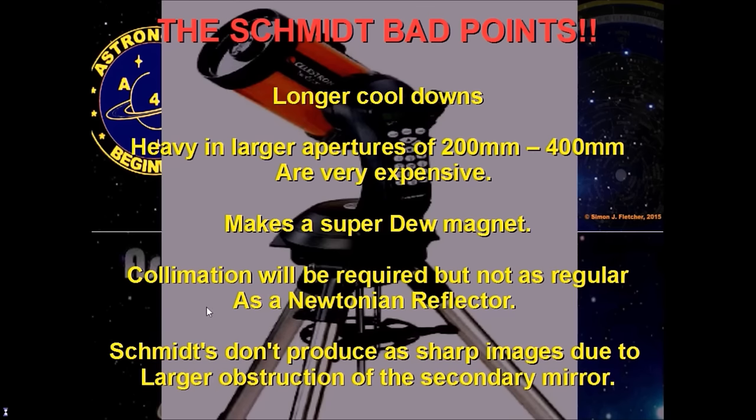But because of the central mirror, the obstruction is larger on these scopes. So what that does is you're not going to get the sharpest views. From all the telescopes that I own, I've looked through a Schmidt. They are great images, don't get me wrong, but they're not as sharp compared to the other telescopes. But don't let that dishearten you. Schmidts are good telescopes. They're not bad telescopes at all.